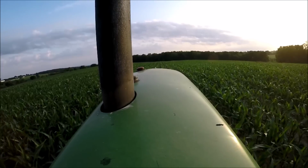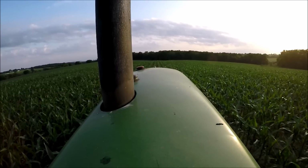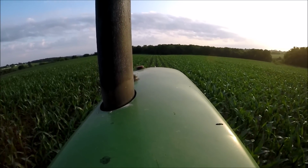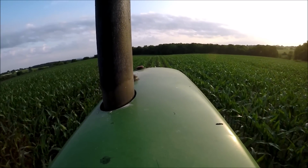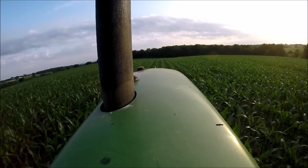So the plan is to go through and VT, get the sock work down into the ground, into the soil, and then go through and chisel everything up. Hopefully this fall yet. If we can get anhydrous on, we will do anhydrous. But I guess that's getting the cart ahead of the horse. I'm forward thinking, but let's just try to get this crop in the bin first.